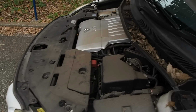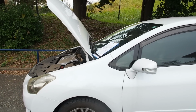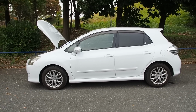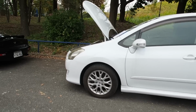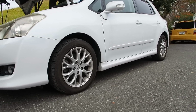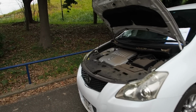3.5 liter V6, it's a 2GR, a pretty ubiquitous engine in a lot of different Toyota cars, and in this car it puts out 276 horsepower or 274 or something. I don't know if I can do the calculation in my head, but that's 280 PS, and front wheel drive, and kind of Corolla-like, and more on that in a second.